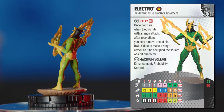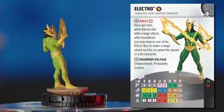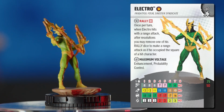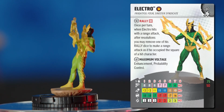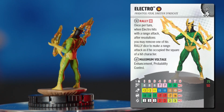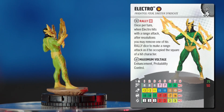Ho, ho, ho. That's really cool. So he can chain that electricity between his targets with that Rally die. Also has Maximum Voltage, Enhancement, and Probability Control. That's a surprising power. He comes in at 75 or 50 points.